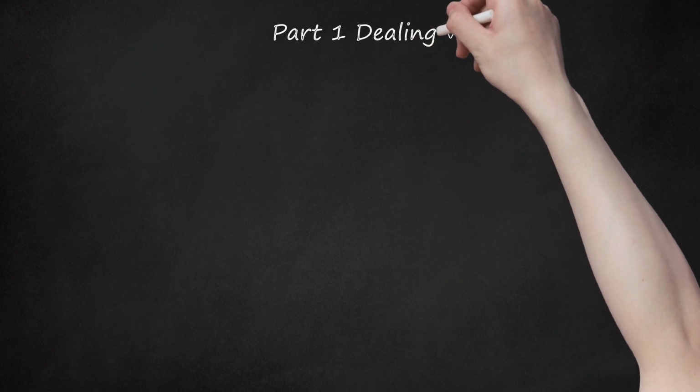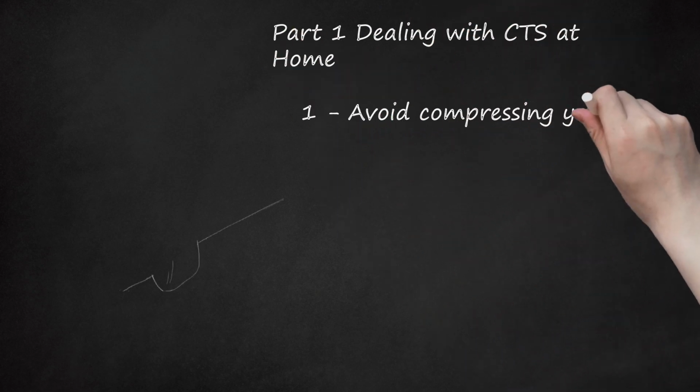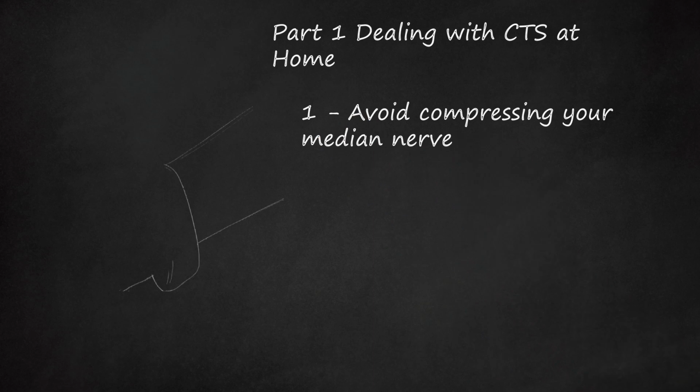Part 1, Dealing with CTS at home. 1. Avoid compressing your median nerve. The carpal tunnel within the wrist is a narrow passageway made from small carpal bones attached by ligaments. The tunnel protects nerves, blood vessels and tendons. The primary nerve that allows for movement and sensation in your hand is the median nerve.